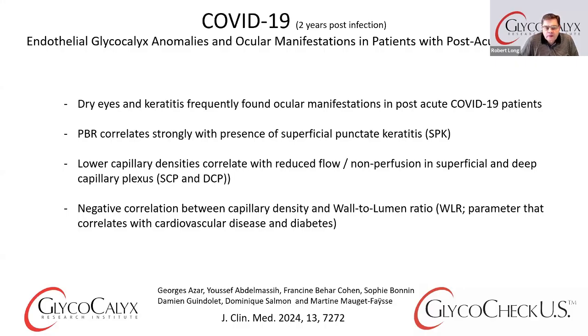But I also want to drive home the point to our physicians that have GlycoCalyx systems, the importance of increasing the microvascular health score by increasing the capillary density and also lowering the PBR. I think a legitimate target people should try to shoot for is to get to 2, if possible, or below, for your PBR value. And on your microvascular health scores, you want to get higher than that. You want to go into the 4 or 5 range at least. Yeah, at least.